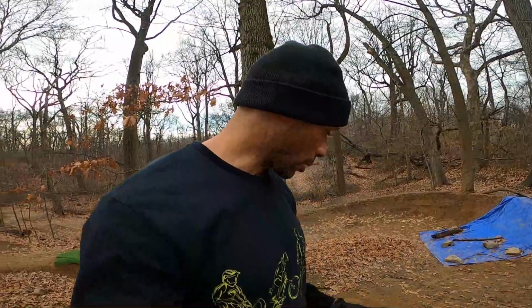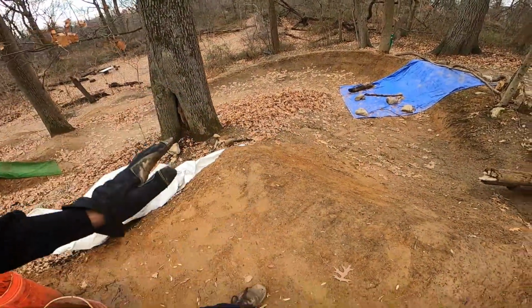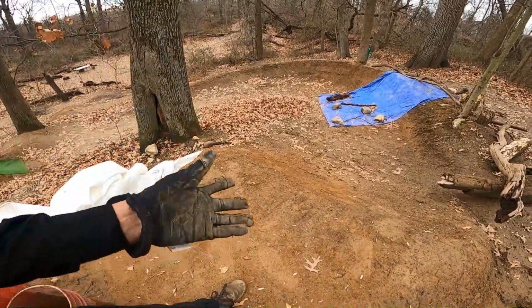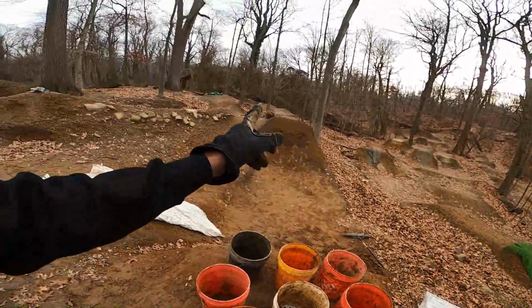So remember a few months ago when I reshaped this and made it nicer and rebuilt it? Well, I'm actually going to destroy all of it now to build that guy over there.